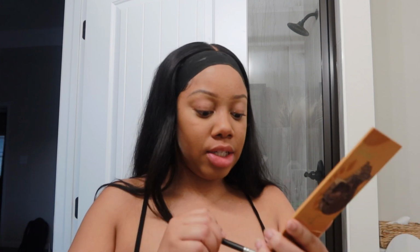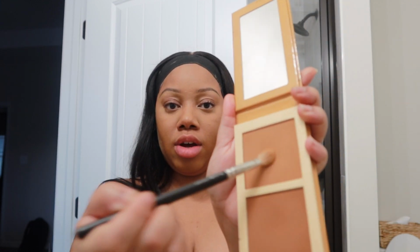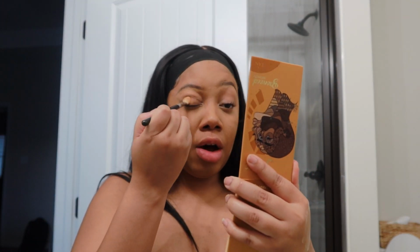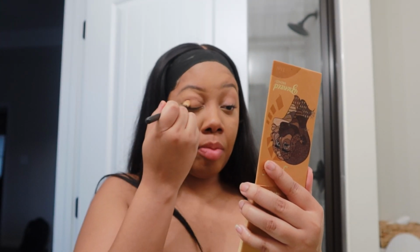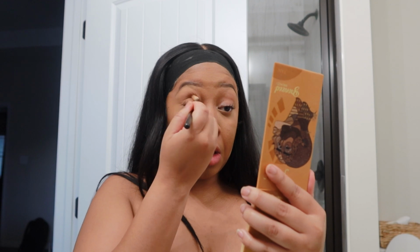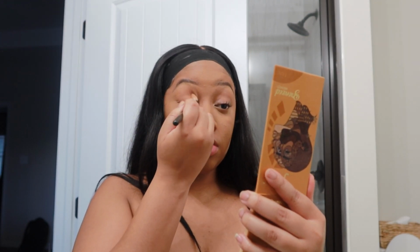So while I'm letting that sit, I'm gonna go in with Juvia's Place Bronze Tan. Y'all know this is like my holy grail. This is like the only thing that I use on my eyelids. So I'm going in with the lighter color, and I dab it all over my eyelid first, and then I go in a sweeping motion, going upwards.